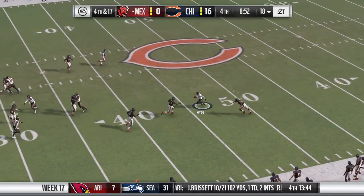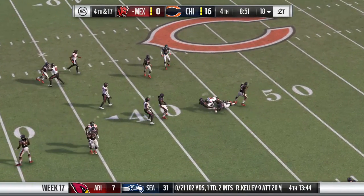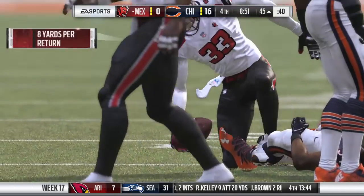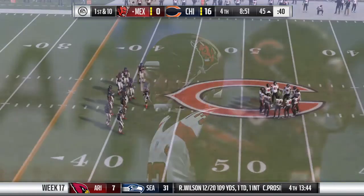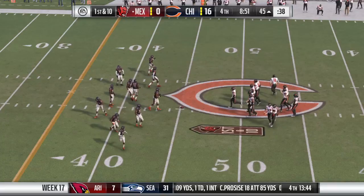Look at the dance and the juke. 31 yards on the punt there. And this offense, they're going to have excellent field position. They take over with a 1st and 10 on the short side of the field.